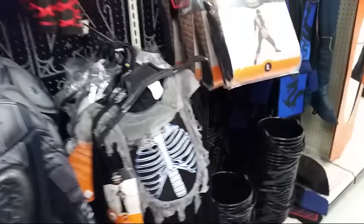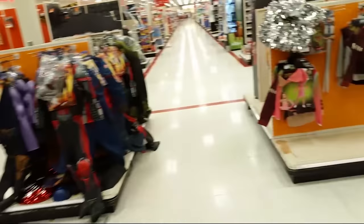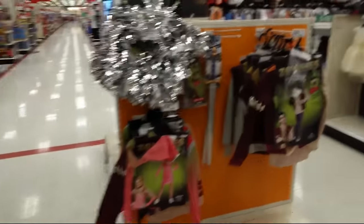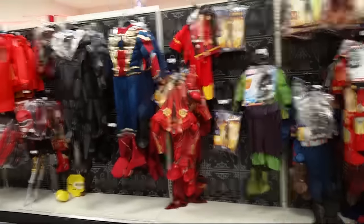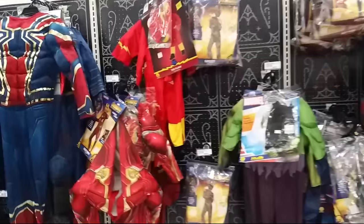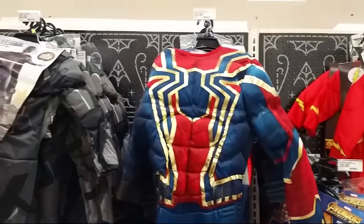Ghost Pirate. Okay. So yeah, now we're in the kids section. Although I think the kid costumes here are a little better than at Walmart. The quality's better. Like, I don't think I saw this one over there. So yeah, I see some Overwatch stuff. Legos. I'm going to be a Lego.